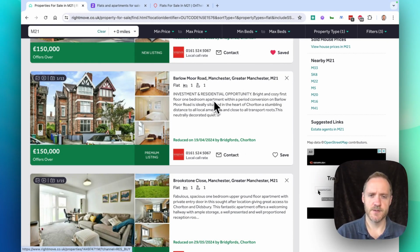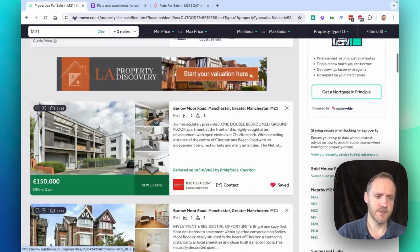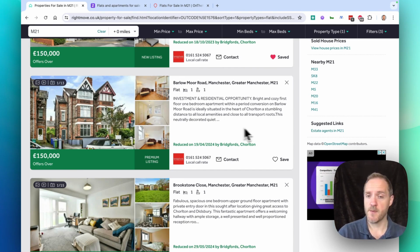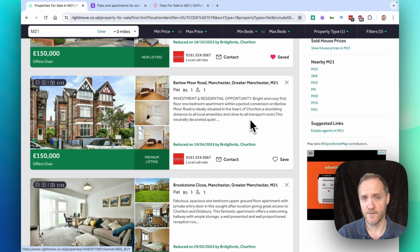Investment and residential opportunity, similar building to the style above here, or same building, should we say. So it looks like there's a few apartments being sold in this particular building, all as individual apartments. Now, if you're a larger investor, there might be a deal here to try and go to the seller and say, look, we'll buy the whole building. That can be a really great way to get a freehold, an unbroken block freehold as well. Quite rare, they're quite difficult to get hold of.